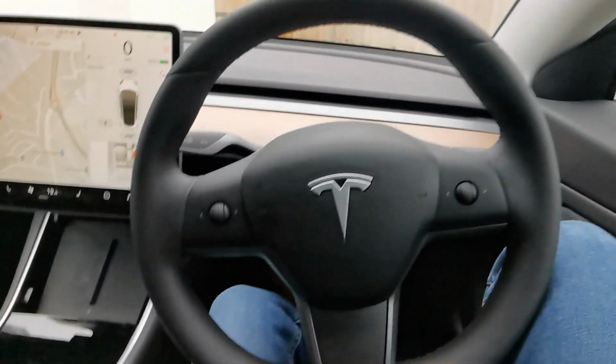But some things that I really like about this car, I mentioned things I didn't like about the Model S in that video. And yeah, let me just switch the camera around and I'll show you a few things that I like about this car in comparison. So here we are in a Model 3.